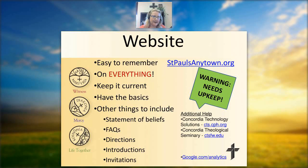Some key things to track: number of new website visitors versus the returning visitors, traffic sources, such as did your visitor find you through Google? How much time did they spend on your page? And bounce rate, that means how many of them left right away. And then when's your highest traffic times?